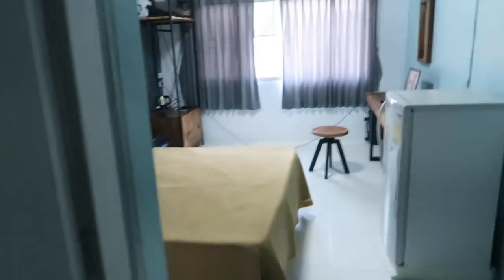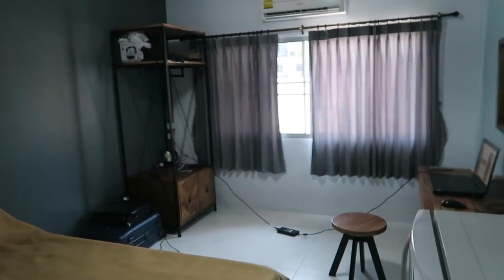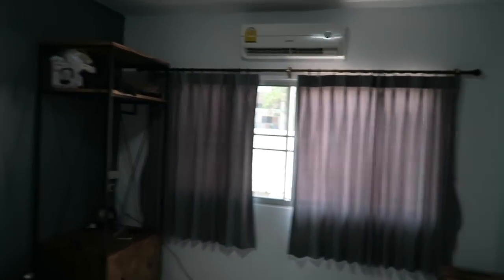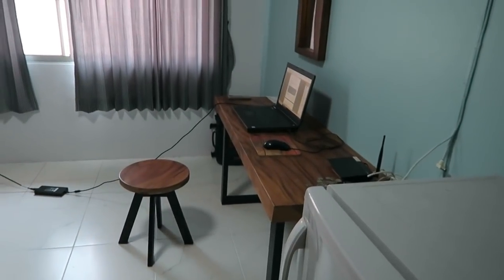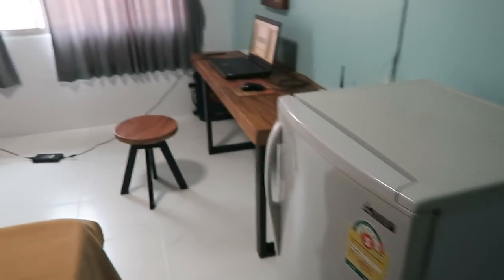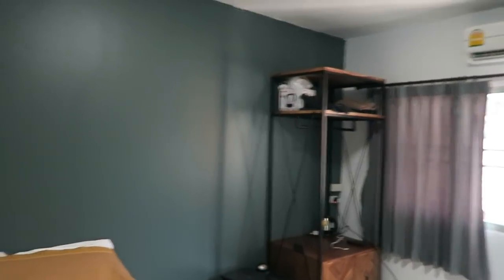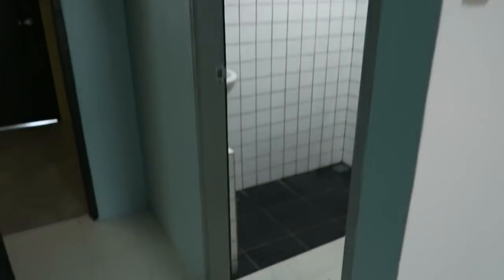Oh, this is clean, man. Yeah, I hope so. Okay, so this is it. Awesome. Okay, so sweet. You got aircon? Yep. Little desk. You could get like a desk chair, I suppose. Fridge. Yep. Wow, this is much more modern than Sarisa Wan, but about the same price and about the same size. Yeah. And it's right in the heart of Nimman, really.